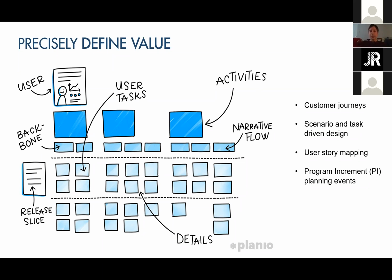There's a number of different ways this takes shape. You've seen things like customer journeys. Some teams and departments use scenario or task-driven design. Other groups use user story mapping, where they literally sit with a customer and interrogate them to get out exactly what they need to build. And if you've worked with any of the scaled frameworks, you may have heard of PI planning, or a program increment planning event, where you get the whole organization together in a big jam session and plan what you're going to build over a medium to longer period of time. So the big picture is we want to define that value up front so that our customers and our development teams understand what it is we need to build.